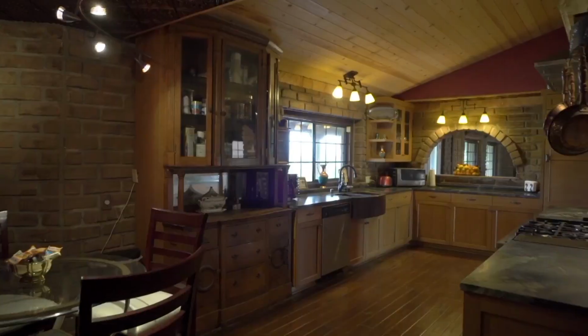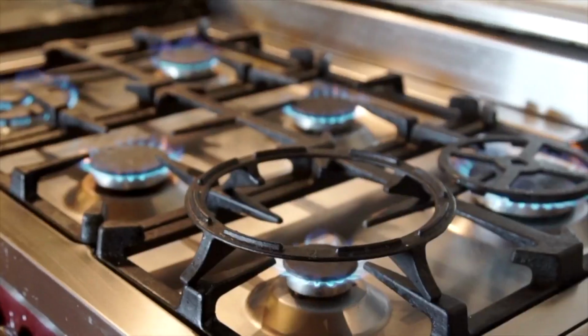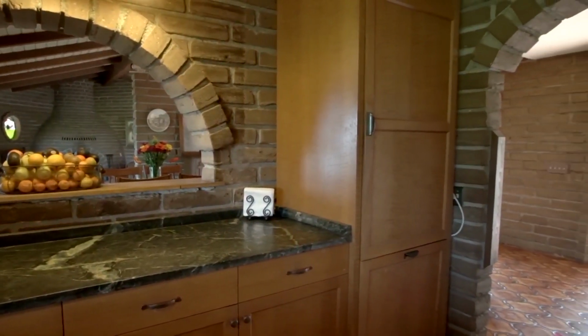Let me start by saying that this kitchen was built around a 100-year-old antique buffet. Wow. Now I'm looking around and I almost want to throw on a chef's hat and start making some food. Well, we've got a wonderful Bertazzoni 6-burner double oven. We've got a Thermador refrigerator, and as you can see, you don't know where it is because the cabinetry is so camouflaged, if you will, that it hides the refrigerator.